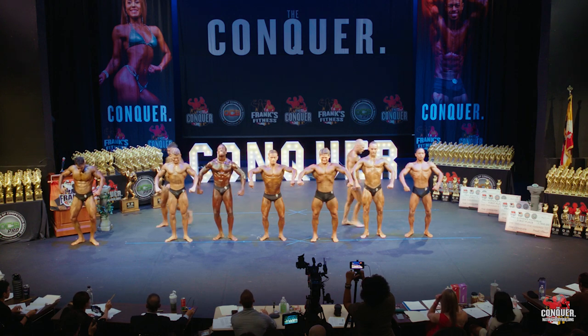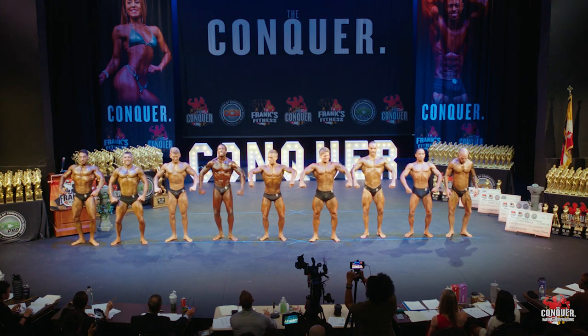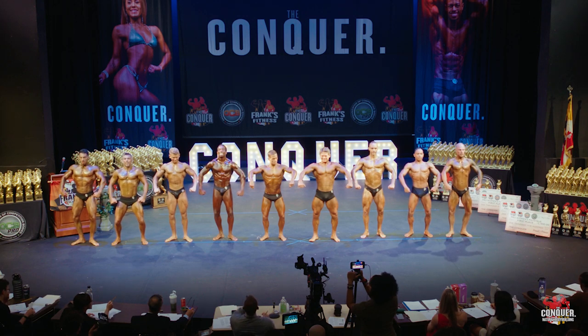And again, guys, some of the moving around is just so you can be seen by all the judges on both sides of the stage. Could I have 18 and 27 also trade?